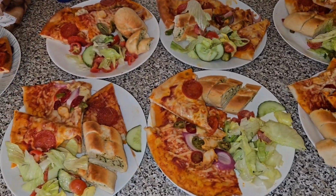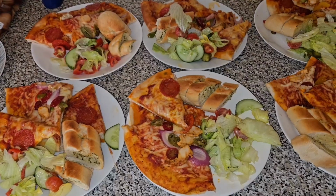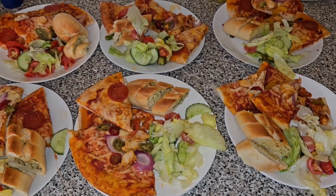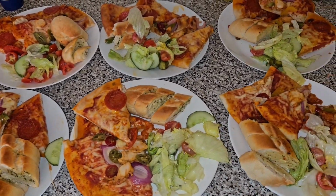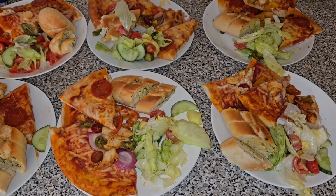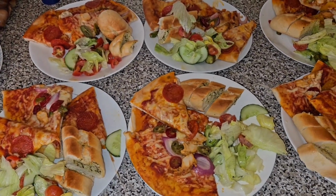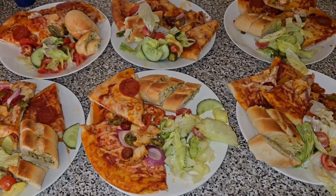For the salad, it came to about £2.60 in total for the ingredients. It's just the cucumber, lettuce, tomatoes, but we've also added some spring onions and then some pickles in there too. We used 4 of the pizzas from the pizza counter, so that was £10 for those. And then the garlic bread is only 33p each, and we used 3 of those.